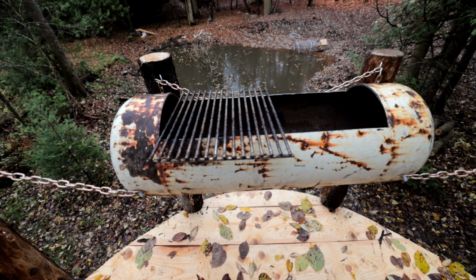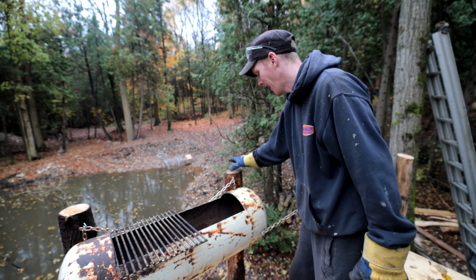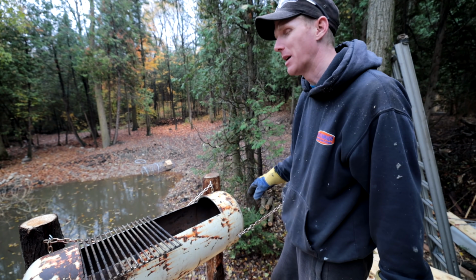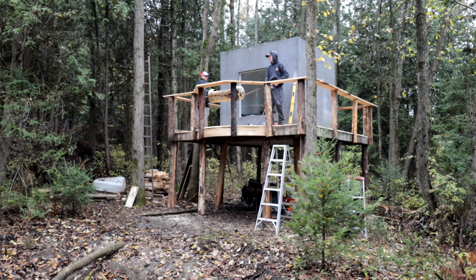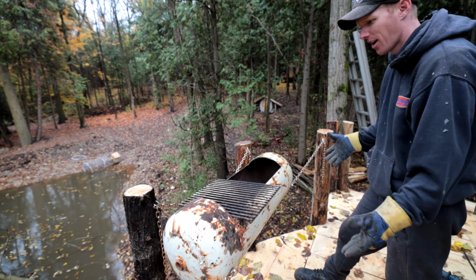The main thing is that we've got this thing up off the ground. It's not going to light our deck on fire. Well, it might light our posts on fire, but that's okay. We got lots of posts. I think it's far enough away that it might make the post steam a little bit. I think this will adequately suit our cooking needs.